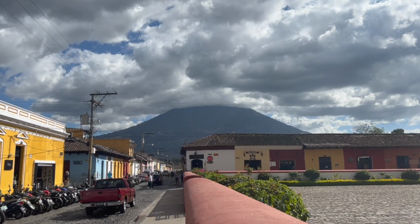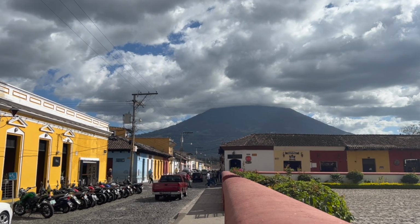Now I just wanted to quickly stop here to show you Agua Volcano. It's absolutely massive. It's an active volcano, and wherever you are in Antigua, you can see it. Now, it's clouded over today, sod's law, but fingers crossed this afternoon it clears up so I can share some footage with you when it's a bit more sunnier.